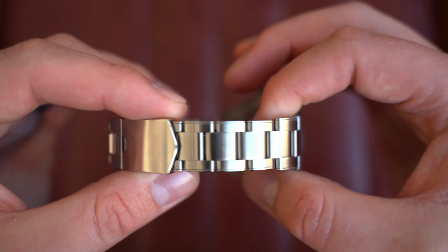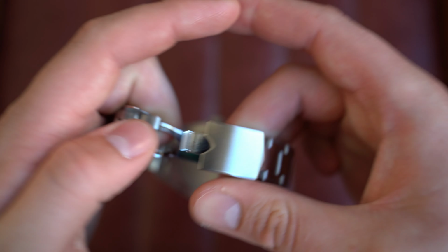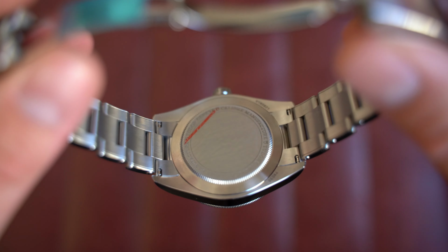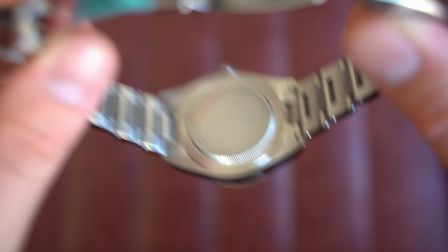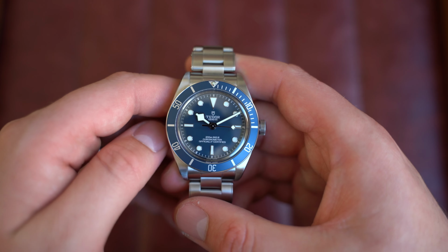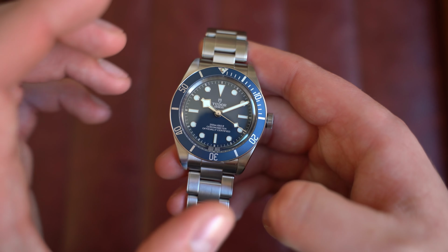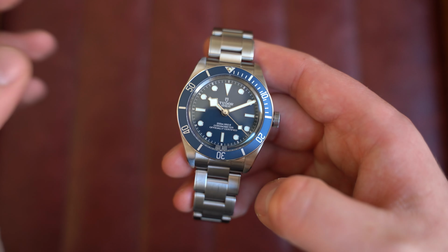Now it does come with its faux rivet bracelet, as you'd expect, with its screw links and its deployment clasp, which you can see right there, still a sticker on there. And as I say, sticker on the case back, and behind that case back is the automatic Tudor caliber MT5402, a reliable workhorse movement Tudor have used for a while now. And again, it's nice having no date on here. I think aesthetically it's very pleasing.